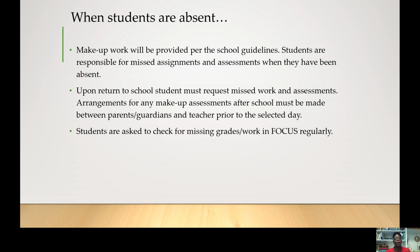When students are absent, the expectation is that they let me know the day that they return that they need their work, that they've been absent. It is the student's responsibility. There's nothing worse than handing out an assignment on a Thursday, talking about it on a Friday, and a student comes back on Monday. We talk about it on Monday, Tuesday, Wednesday. When it comes time for me to collect it, that student that was absent on Thursday and Friday, but present on Monday, Tuesday, and Wednesday is like, oh, I didn't get that work. There's nothing worse than that.